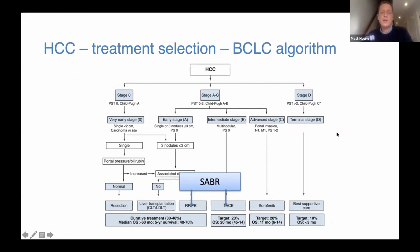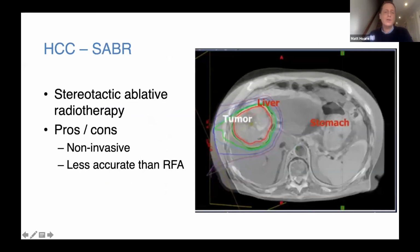And then the final thing, which is coming around, is SABR. Many of you will have heard of that, and again, we don't quite know where that's going to sit within the management algorithm. It could be used to supplant TACE, or it potentially could be used to supplant RFA. But again, at the moment, we're still acquiring trial evidence to decide on where it should go.